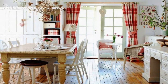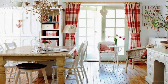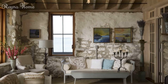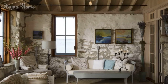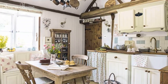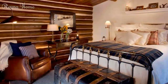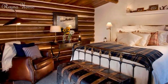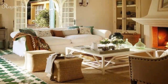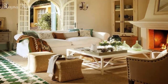Some of the tips and examples of cottage-style decorating ideas are: 1. Use soft and light colors. Soft and light colors, such as white, cream, beige, or pale blue, can create a clean and fresh look for your cottage-style space, as well as enhance the natural light and the architectural features. You can also use pops of bright colors, such as pink, yellow, green, or purple, to add some contrast and interest to your space. You can use bright colors for your furniture, accessories, or artwork to create a lively and cheerful look.